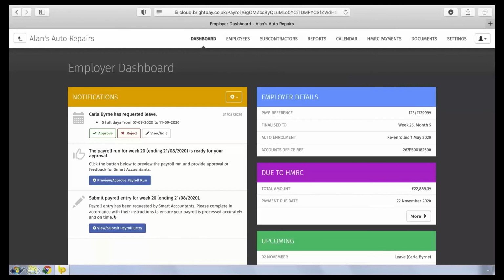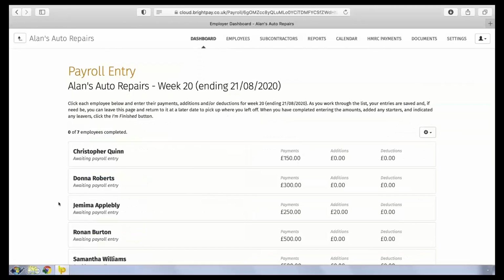Looking down at these notifications then, the bottom one here is submit payroll entry for week 20. And as an accountant, you can send a request to the client for the payroll information. So the client can click in here, and this is where the client can enter the payment information for this particular pay period. So there's no need for the client to be manually sending you CSV files or maybe information about employees' hours in the body of an email or over the phone. It's all done through this secure online portal.